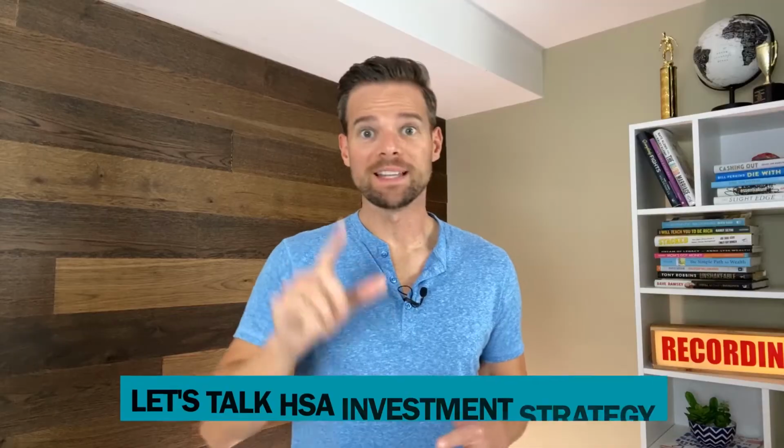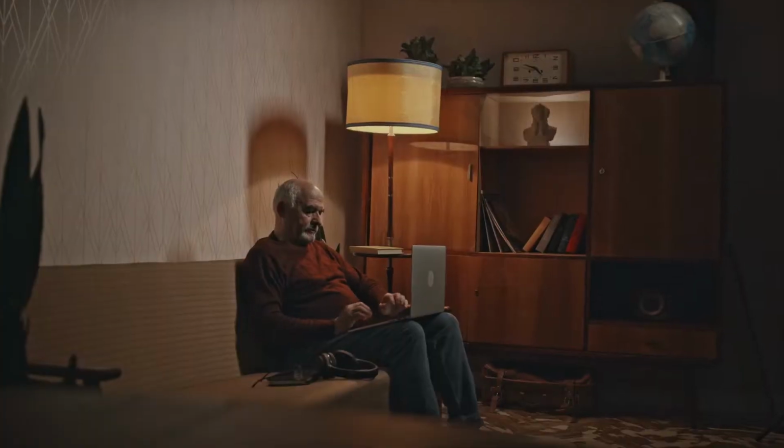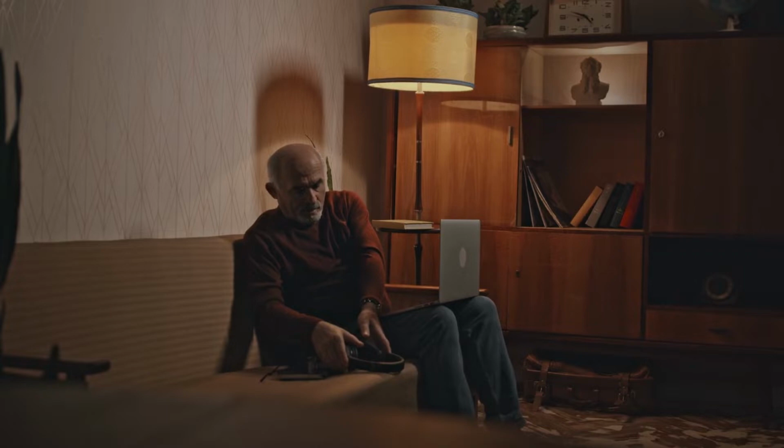Of course, to make sure you qualify for these tax benefits, you might want to consult a tax expert. I am not one. Let's talk HSA Investment Strategy. HSAs can be triple tax advantage, and that's not the only perk. Your HSA doesn't just have to cover medical expenses. It can, in fact, pull double duty as a retirement account thanks to this HSA Investment Strategy.